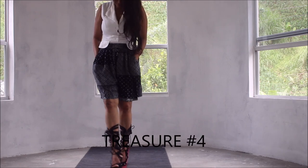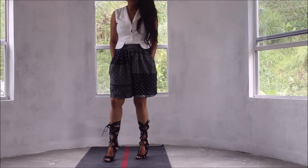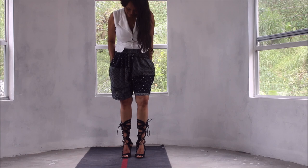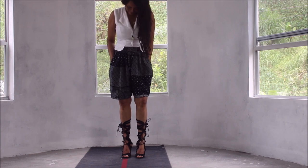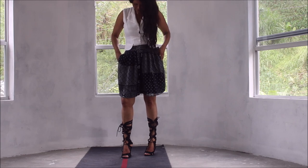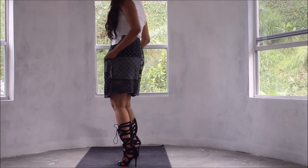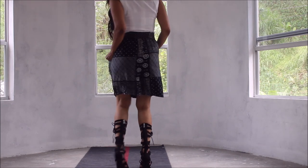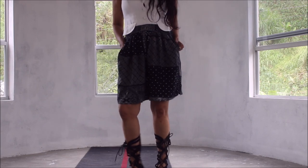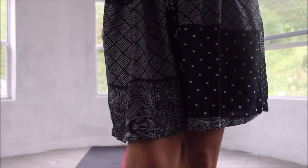So we are now at treasure number four, numero uno. Yes, guys, such an unexpected find, because interestingly, I do have a very similar print in my wardrobe, and it's a kimono piece that I pull out every single summer, and I've already paired it with it, and guys, it's like a match made in heaven. Oh my God, I love them.